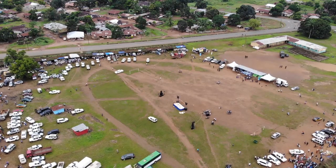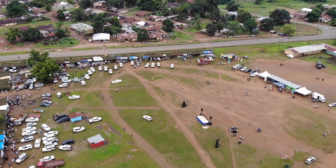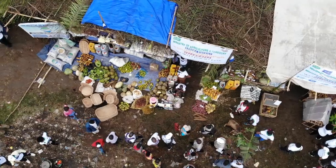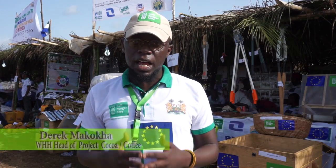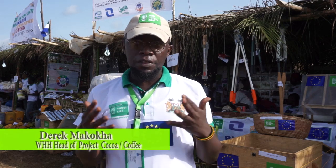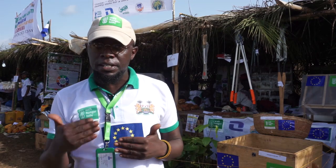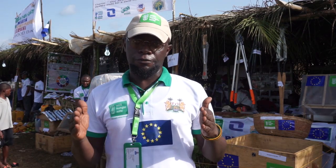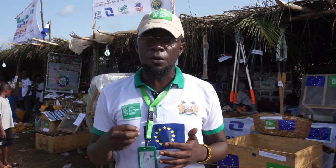Under cocoa and coffee production, we are having an approach of sustainable agriculture where we focus on the build-up of formerly established stands which were neglected over the war, the long years that Sierra Leone had the civil war. And right now we are focusing on rehabilitating these grounds and these areas of old stands of cocoa and coffee so that we can enhance more productivity.